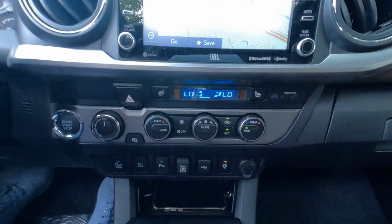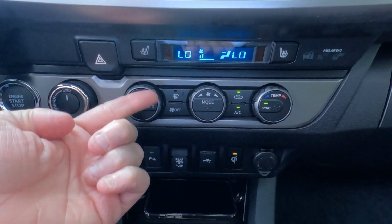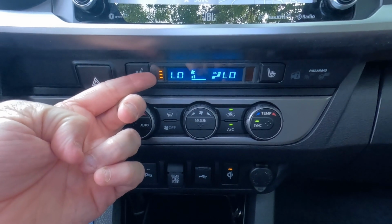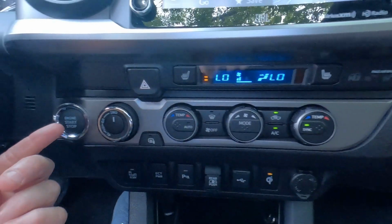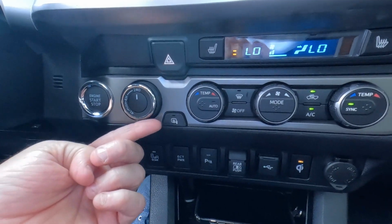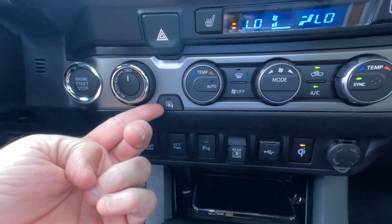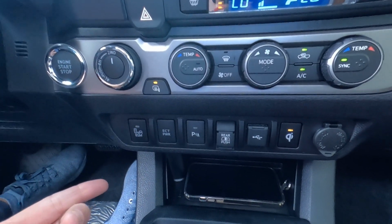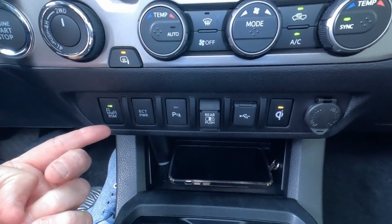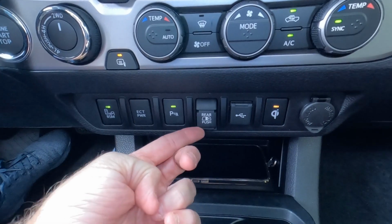Let's take a look down here and see what we've got. So we've got temperature controls here, front driver and passenger, heated seats for your front passenger driver, 3 different temperatures, push button start for the engine, 4-wheel drive selector, automatic temperature controls, front window defrost, heated outside mirror controls are right here. Then way down here we've got blind spot monitoring on and off, parking assist on and off, power rear window.